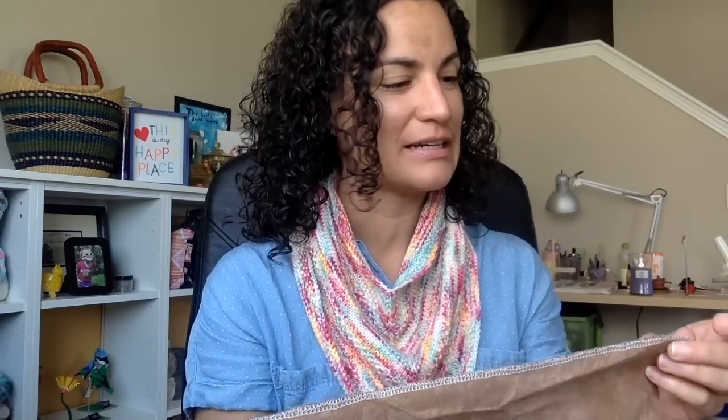Maybe. Okay, so this was a kit. This was supposed to be National Parks, and this is actually on a linen, which is one of the reasons I find it really frustrating. I don't like cross-stitching on linen. Apparently it's supposed to be fancier. I'm a very novice cross-stitcher, so that's just what I heard. It's supposed to be fancy, but it's really hard to see.